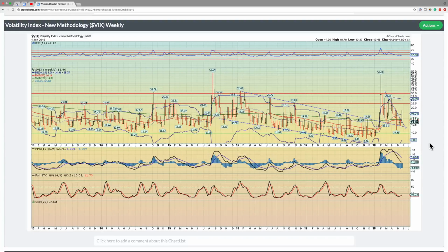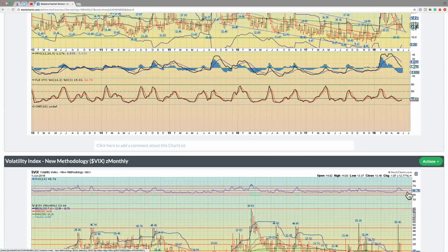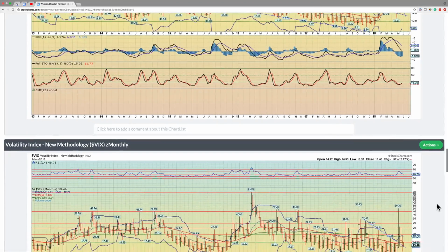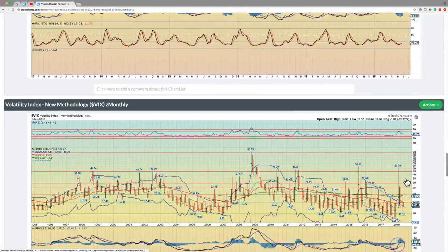So stay tuned. I see mixed signs. I'm not quite sure which way the market goes. It'll be interesting to watch. On the monthly right now, we're closed below the 50 level, so it's very possible that the markets do move higher and volatility continues to correct lower.